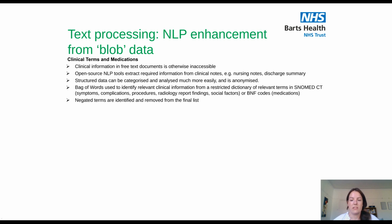And it's just better for analysis. So we've been using open source NLP tools, mainly based around the Stanford NLP tools, to extract just the required information from clinical notes. So we've scaled down our NLP task to just search for the fields that we're already collecting for this data set, which has made the task a bit easier.